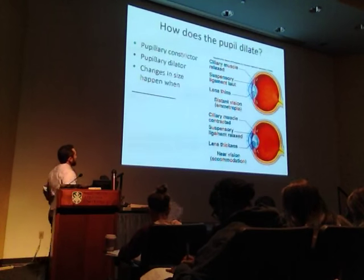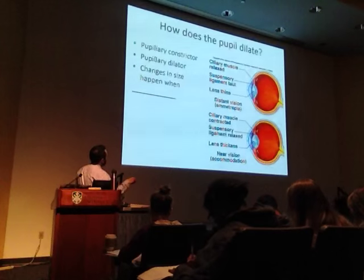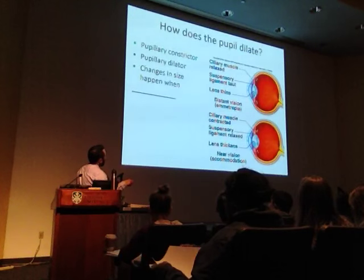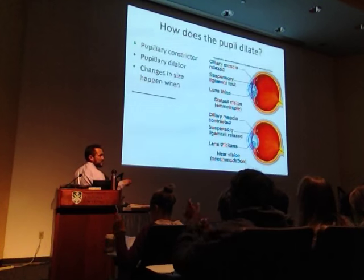Now, if we take a look at this picture, you can see in this situation we've got relaxed ciliary muscles, and the relaxed ciliary muscles allow for the suspensory ligaments to be tight.